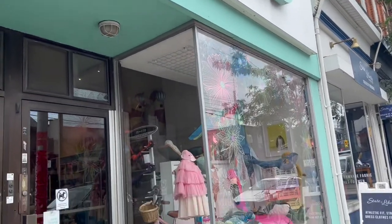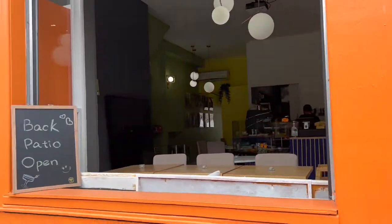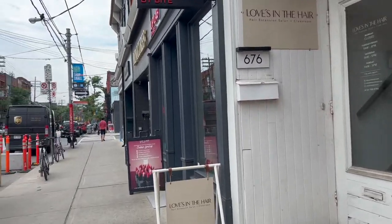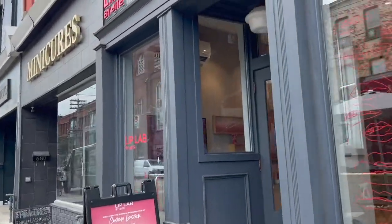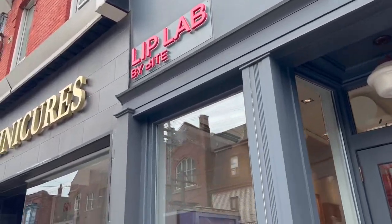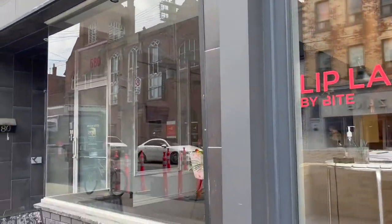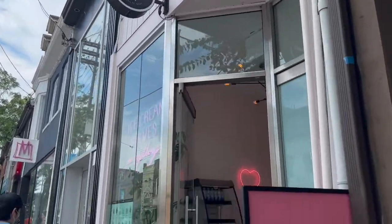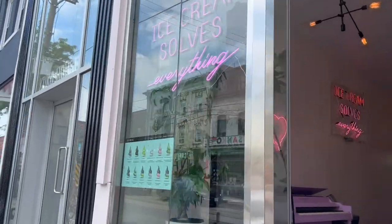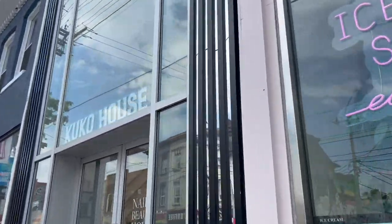This whole area looks pretty fancy. There are lots of different coffee shops and different restaurants, and everything looks super cute. Bars and restaurants. Finally, we are almost there. I can see my favorite ice cream parlor beside my nail salon.